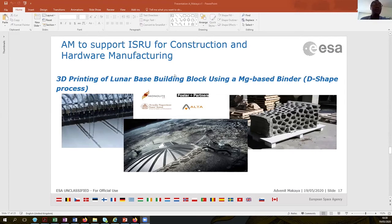Some examples of studies we've been running. This one, the D-shape process using magnesium chloride as a binder. We built a 1.5 ton demonstrator, which you can see at ESTEC. And Foster and Partners designed a concept for a habitat based on this 3D printing technique. So this involved the binder.